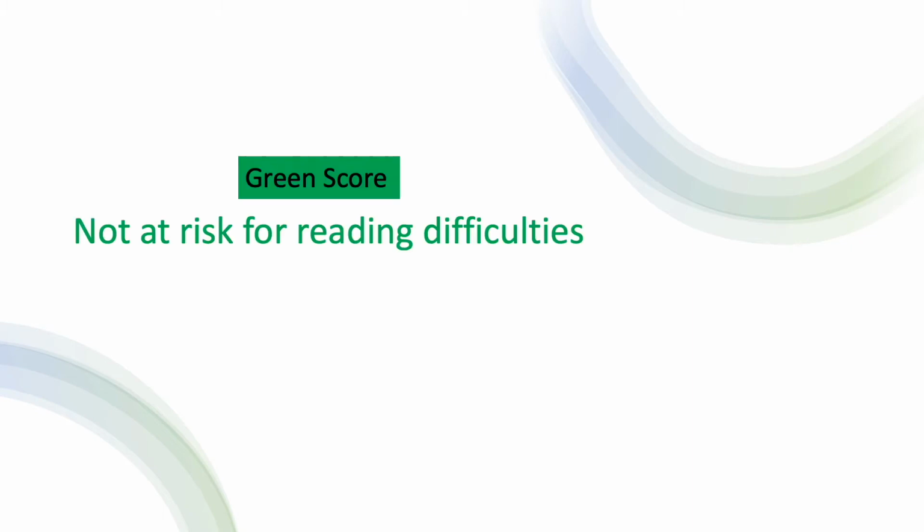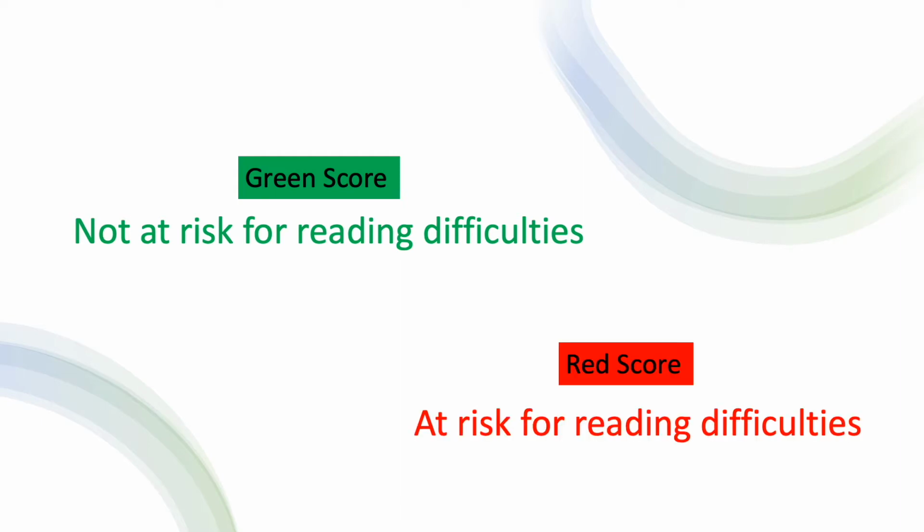Your child's score is colored either red or green. Green scores mean that your child is on track for reading success, while red scores mean that your child may be at risk for developing reading difficulties.